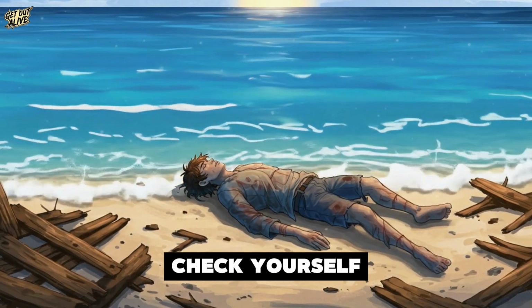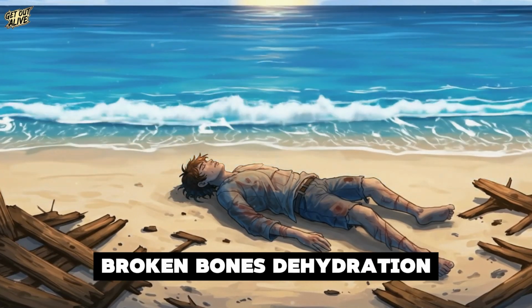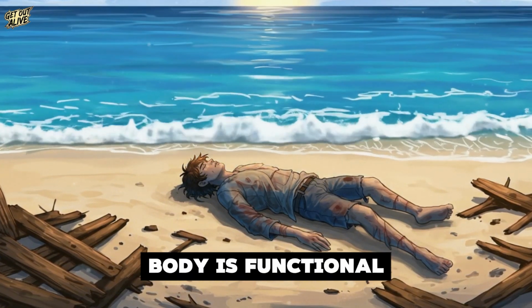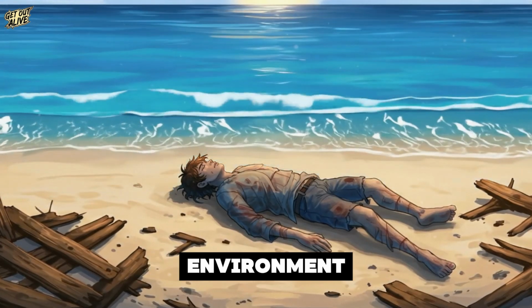Step 1. Check yourself. Are you injured? Any bleeding, broken bones, dehydration, or sunburn? Before anything else, make sure your body is functional. Even a small wound can become dangerous in this environment.